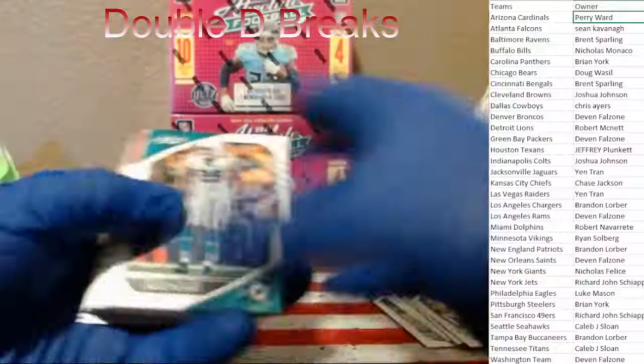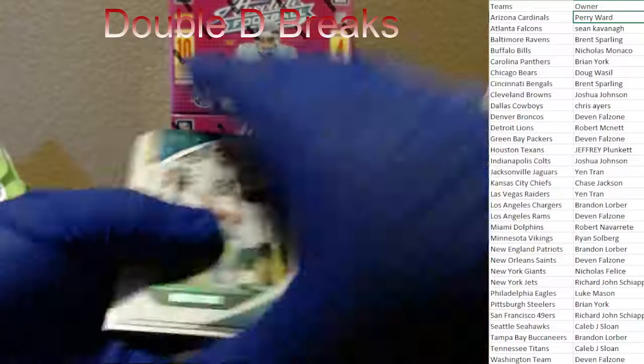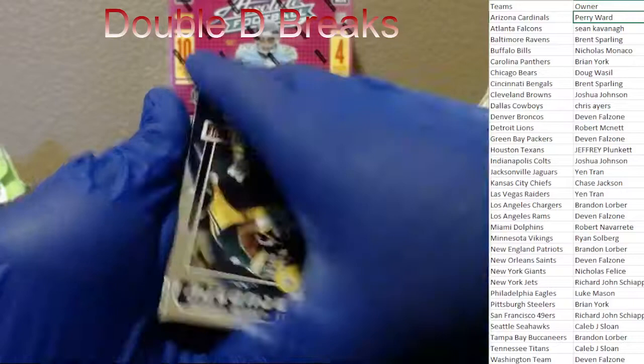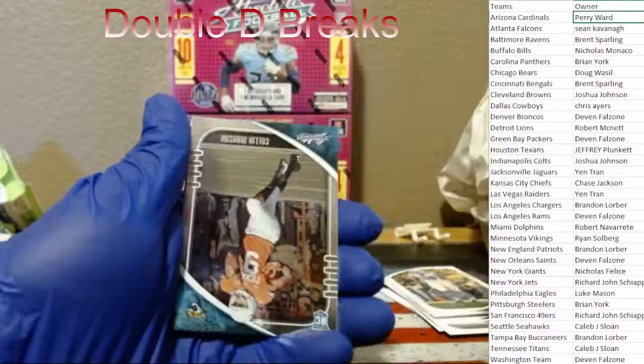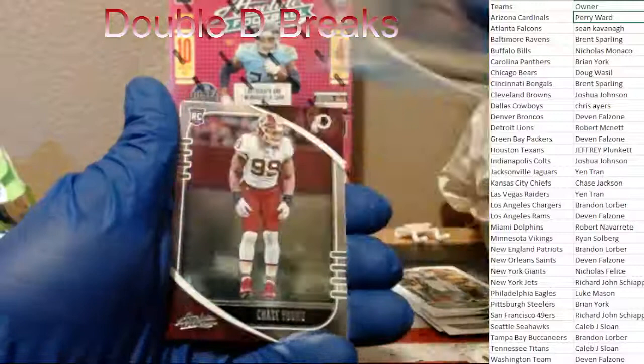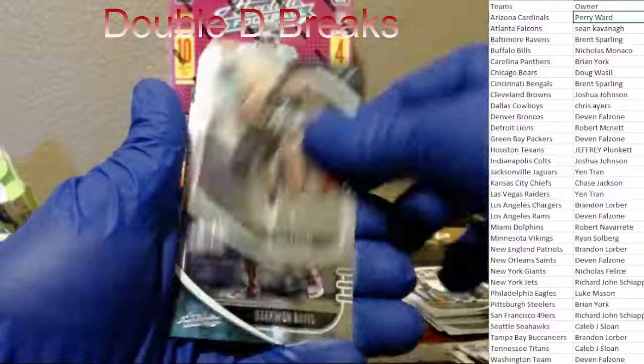So we got Howard, and Mike Gesicki, green, and a Michael Thomas green, followed by a Jordan Brooks green, Red Zone Aaron Jones, Fantasy Flashback Adrian Peterson, Colin Johnson, Lynn Bowden Jr., Eno Benjamin, the wrong Charger again, Joe Reed, Chase Young, Christian Fulton, Devin Asiasi, we'll do that one later, and Raekwon Davis.